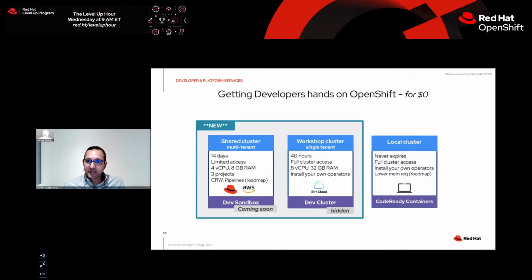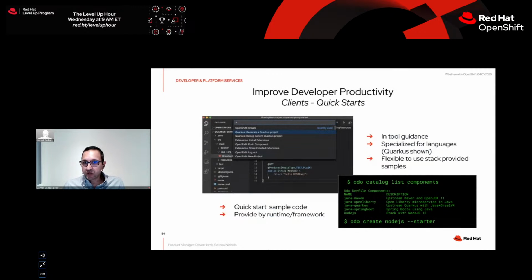So not only getting access to OpenShift, but there are also areas we're working on to help developers get started with various technologies across the different tooling that we have. So odo is an example of that, taking advantage of devfiles to provide multiple types of quickstarts that generate an application and set up the environment for the application for developers to start with. This is in ways similar to the Quickstart experience in Developer Console, but bringing it to odo in a more expanded way of getting developers started there.